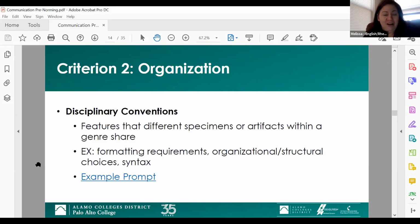And imagine, I know we keep harping on, you keep using lab reports as an example, but imagine science papers all written in the first person. There may be some particular type of assignment that requires a narrative like that, but in general, that is not considered good writing in a lot of scientific contexts. So, yeah, we all have disciplinary conventions.